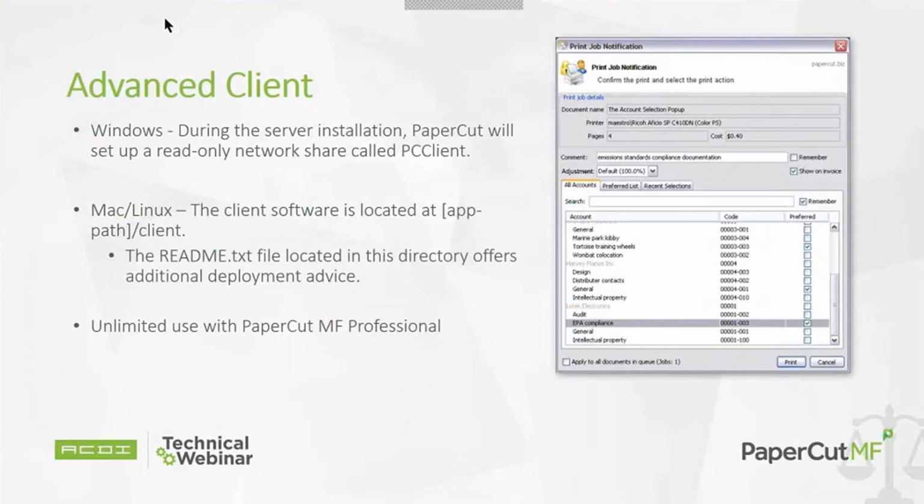A quick discussion on licensing. The standard account client comes with PaperCut. However, it does not have that cool feature set we just saw of the advanced client, like search, comments, cost adjustments, preferred or recent selections too. 2 advanced clients do come with a standard PaperCut license, and you can purchase more on an ad hoc basis. In a typical law firm, though, all users need the client, and that's where the professional version of PaperCut comes in with an unlimited use of the advanced client. No need to worry if you have enough clients, as everyone can use it with the professional version.